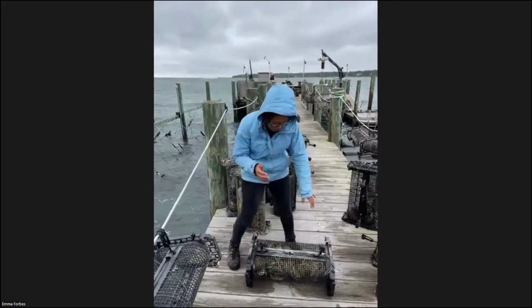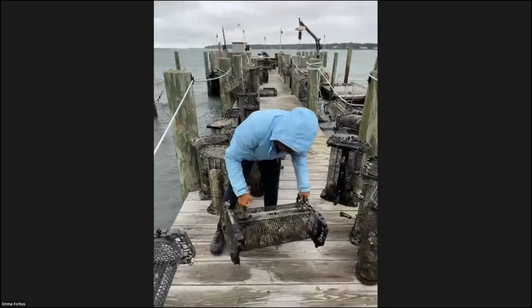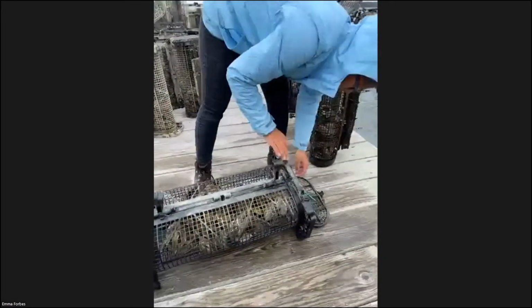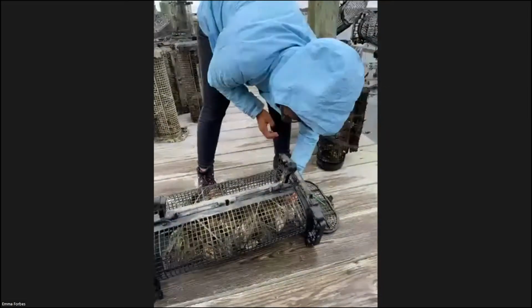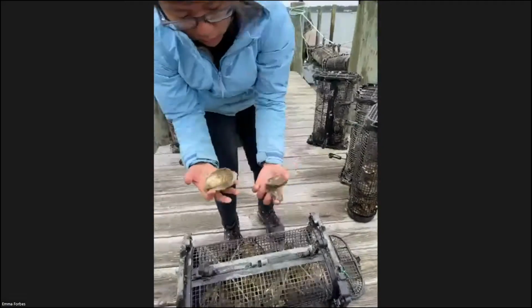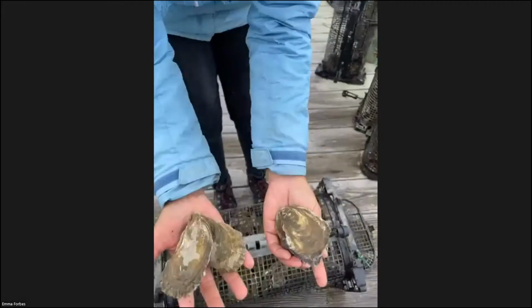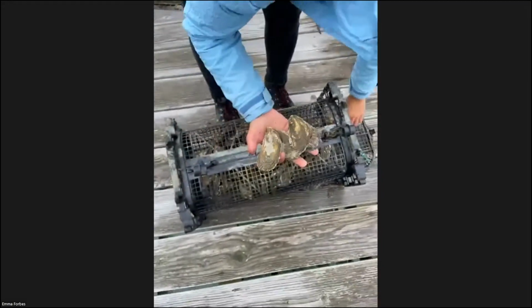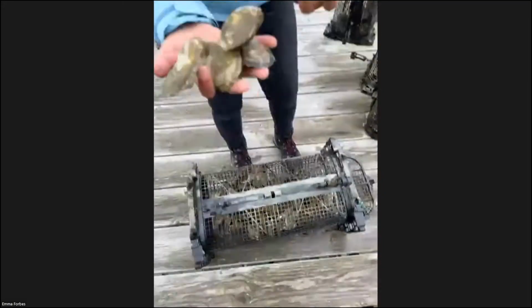But here are what some of the purses look like when they're all filled up. So here we actually have probably 3-year-old oysters. So remember the oysters I showed you in my hand that were smaller than my finger? These are as big as my palm. And these are oysters that you will be harvesting and you will be selling. So this is actually what we call our doubles.